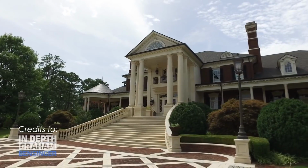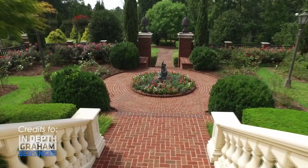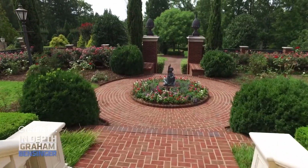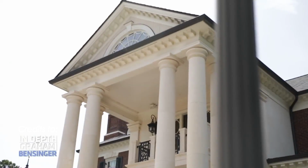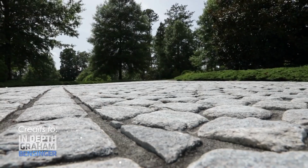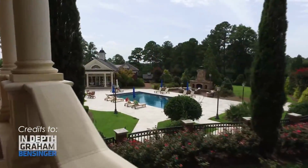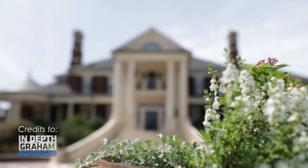I didn't grow up with a lot. I literally don't take anything for granted, and I enjoy every single moment, no matter what it is. What's the upkeep required for a place like this? It's 15 acres. I actually have one person that does the whole house. He does the landscaping, the gardening. He's amazing. Thanks for showing me around the outside. Let's check out the inside.